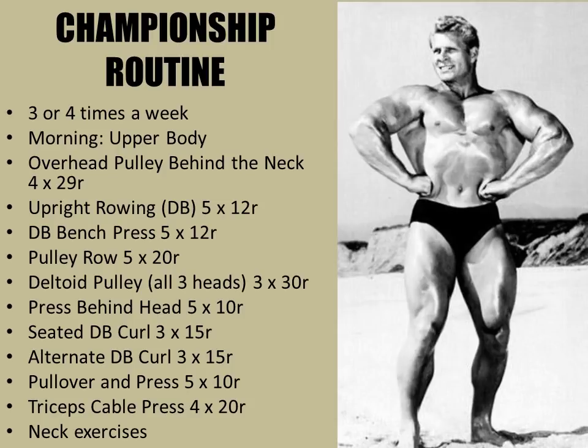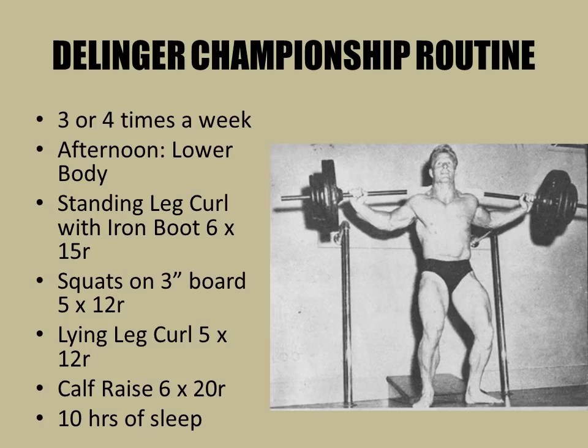He would also perform, once again, the famous barbell pullover, but would combine it with a press for the exercise called pullover and press, 5 sets of 10 repetitions. And he would finish off doing arms, triceps, cable press, 4 sets of 20 reps, and neck exercises. That was his morning routine. Just the morning. Insane.